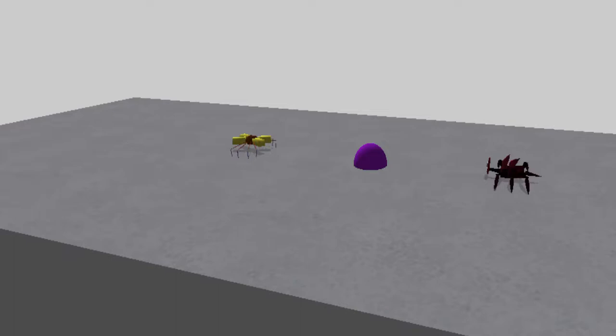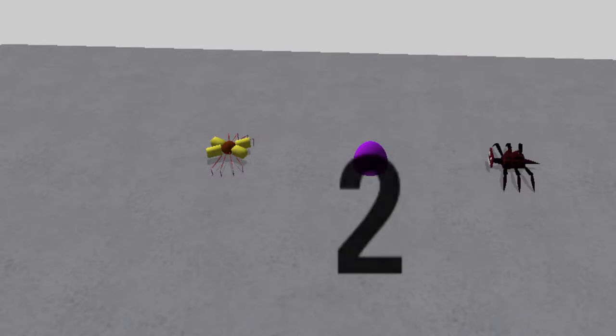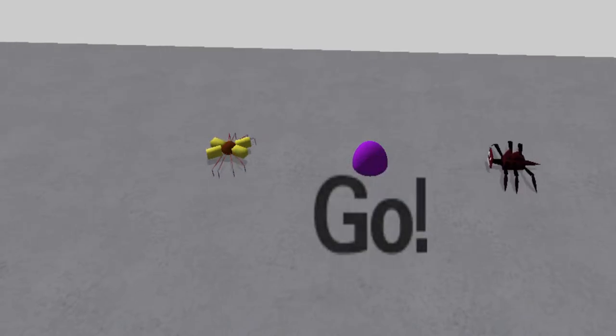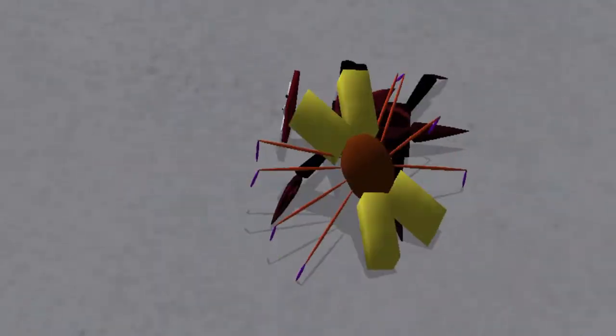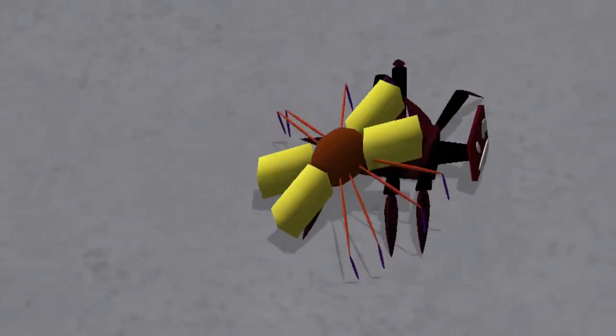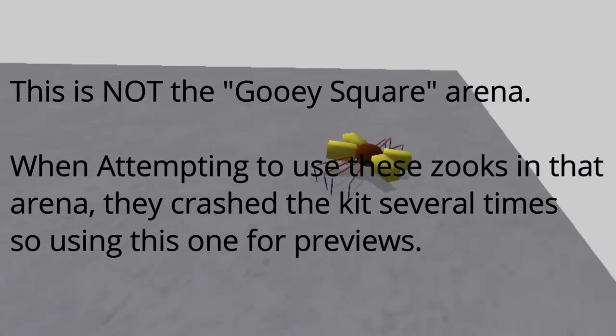And now we move on to event 3, which is Zook Tag. And for this competition, we're in the Gooey Square Arena. This arena has walls, so our Zooks are not going to be able to escape, and they do have a 1 minute time limit to score as many points as possible. At the start of the contest, there's a Zook target right in the center of the arena, made up by that green orb. The aim of the game is to score as many points as possible within the allotted time.